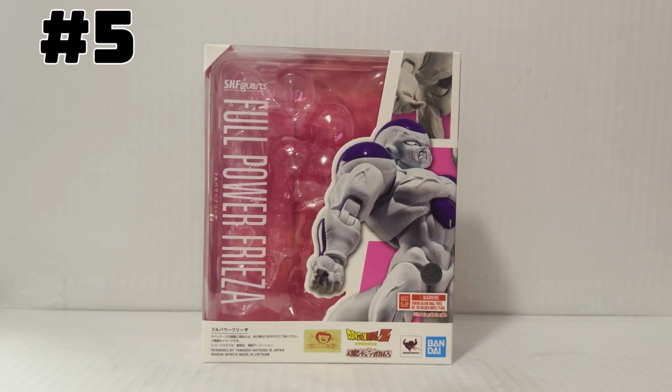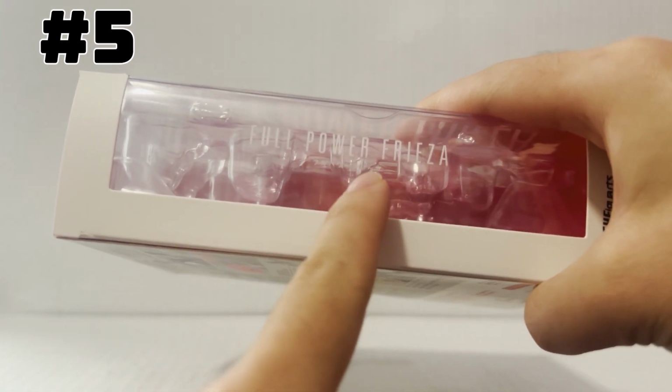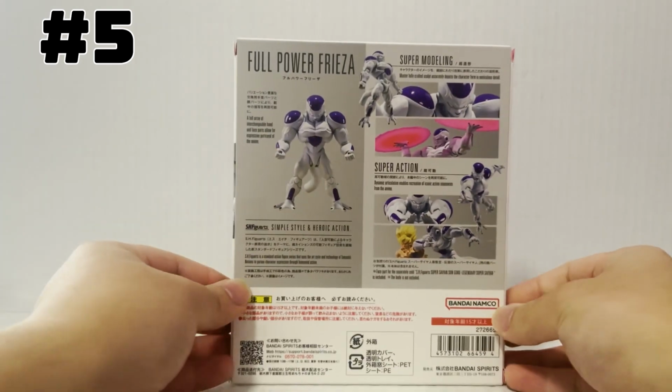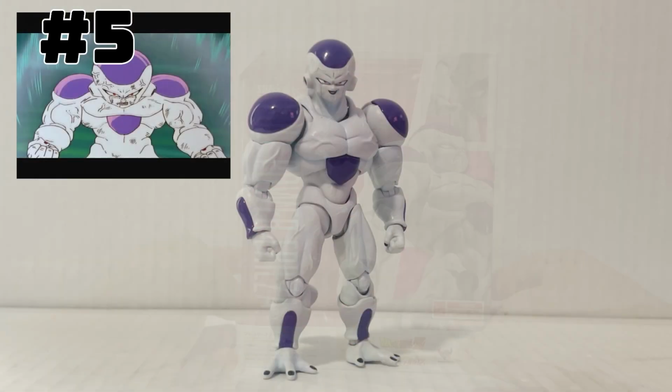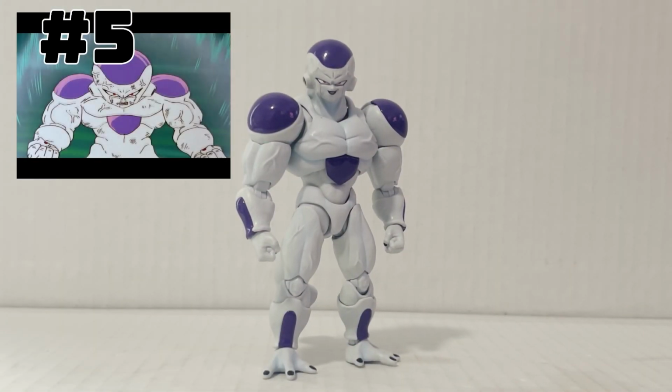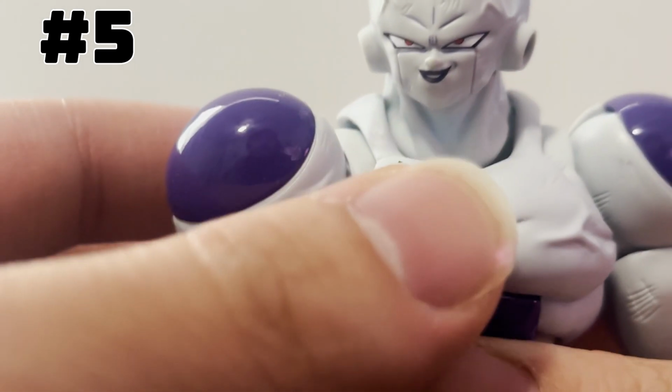Alrighty, folks, at number 5, we have SH Figuarts Full Power Frieza. And when it comes to Frieza, this is a really solid figure, and I'm really happy with it. Let's talk about it. First off, I think it represents Frieza's full power model beautifully. There's nothing really wrong with the proportions of this thing. I also really love the paint here.